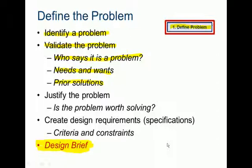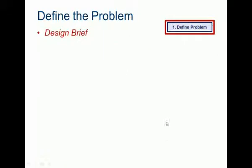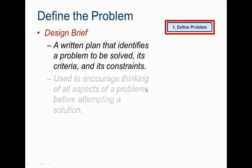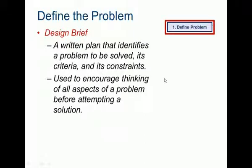Alright, let's continue. As part of the design brief, as an explanation, a design brief is a written plan that identifies a problem that can be solved, its criteria and constraints. It is used to encourage thinking of all aspects of a problem before attempting a solution. We'll go ahead and skip this part. Just know that define the problem is the first step. We'll come back to the design brief in greater detail.